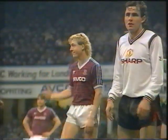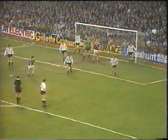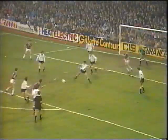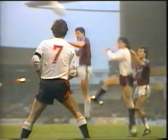Great sprint and a great challenge by Kevin Moran, and Ward with the corner for West Ham. Dickens with the shot, and Cottee couldn't quite get the touch. Exciting stuff, David. Yes, for all United's territorial advantage so far, West Ham look more dangerous on the break. And the shot by Dickens, and Cottee not quite able to get to it at the other end.